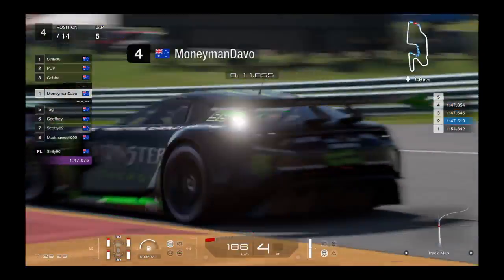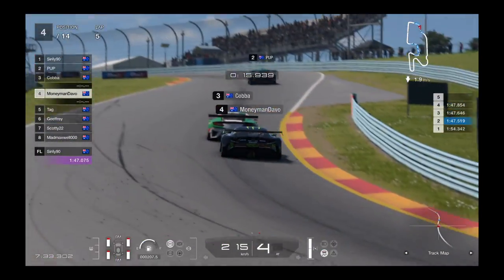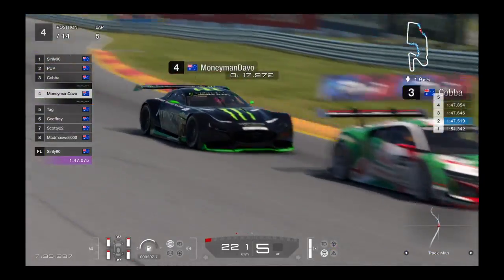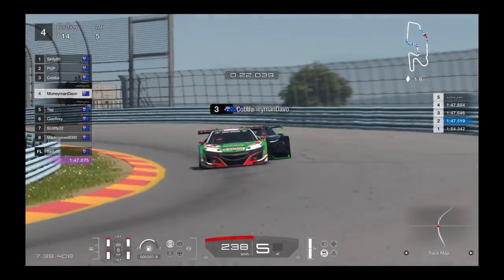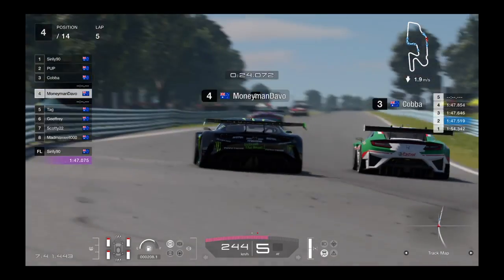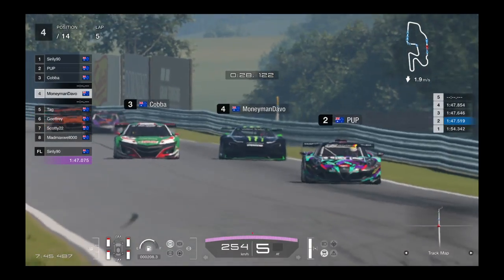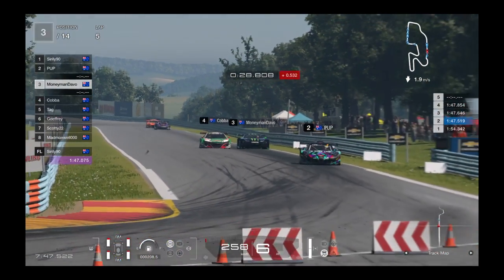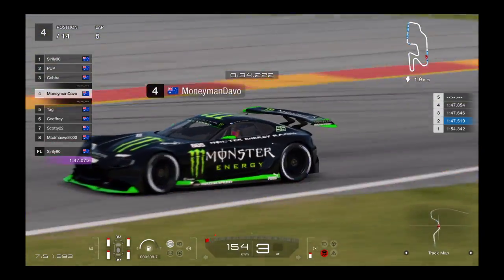A bit of driving by both guys there, not to touch. And Moneyman will probably have another go coming up into the bus stop. It's gone to the outside, which will become the inside. Again, has to yield.